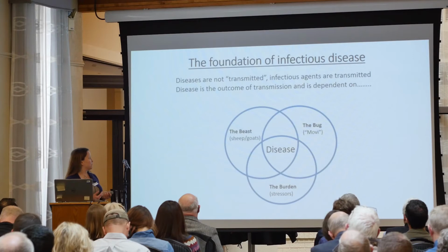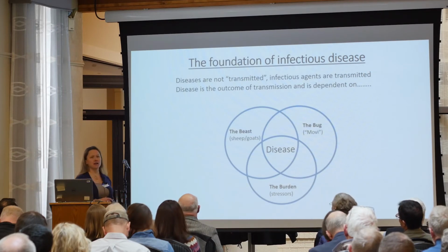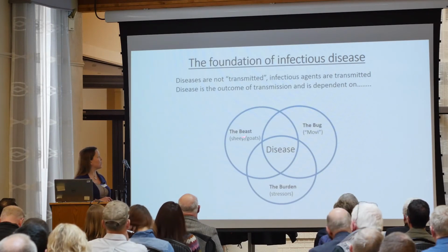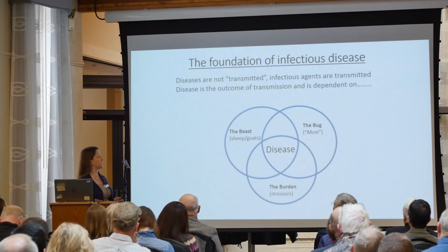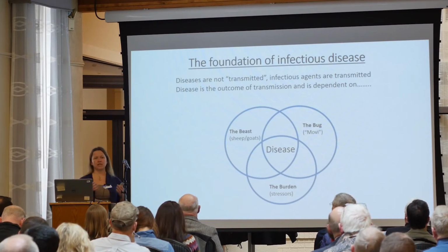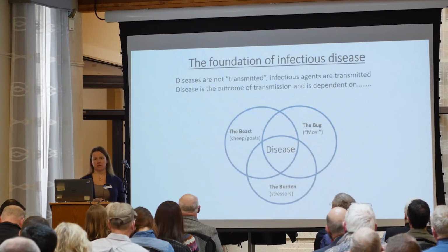So we've looked extensively at what we consider to be the bug that causes pneumonia in bighorn sheep and in domestic sheep. We are looking more now at the beast itself, considering its nutrition, and maybe genetic factors that can be associated with susceptibility. And then the third thing, which I think is now being more looked at, as I believe John just talked about, is the burden, which is like the environment, which are the stressors that are put upon an animal that allow these all 3 to come together and cause disease in an animal.